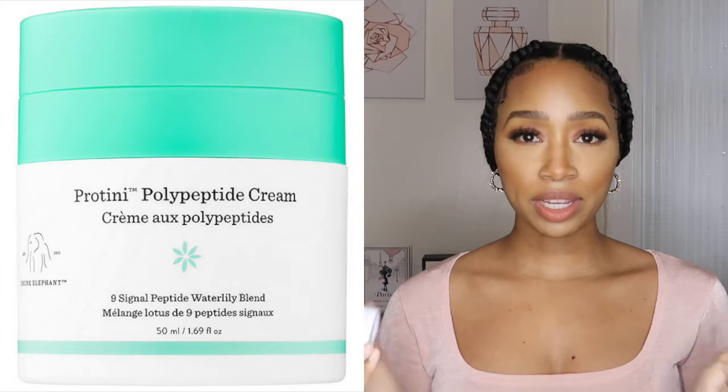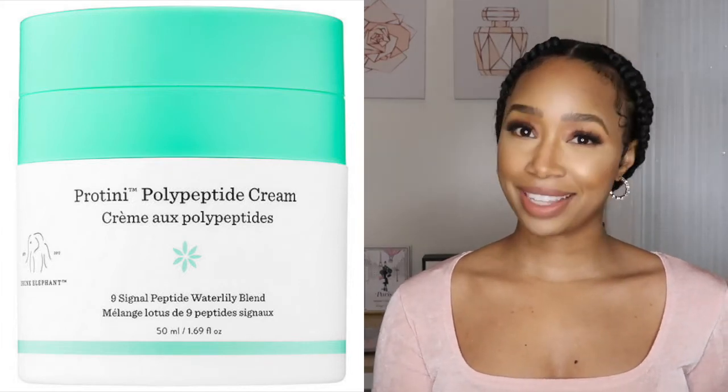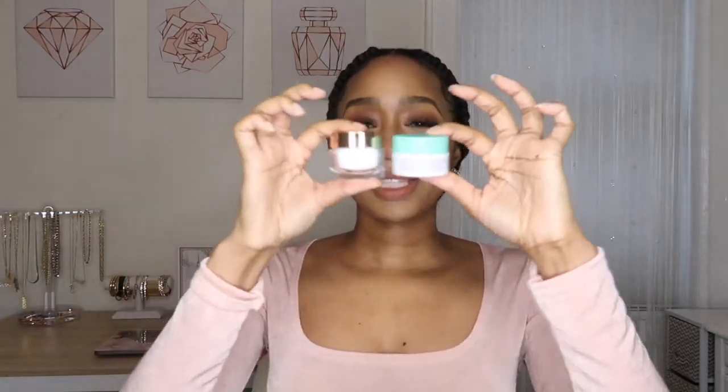Number 2, Drunk Elephant Protini Polypeptide Cream. I had to read that one. This one was a sample. Look at that. That was a sample. Look, compared, same size jar. $30 free. Crazy. I'm sorry, I'm not even a cheap person. I don't really care about prices like that if the product is worth it, but I had to point that out. Anyhow, this one was free, and it's actually bomb.